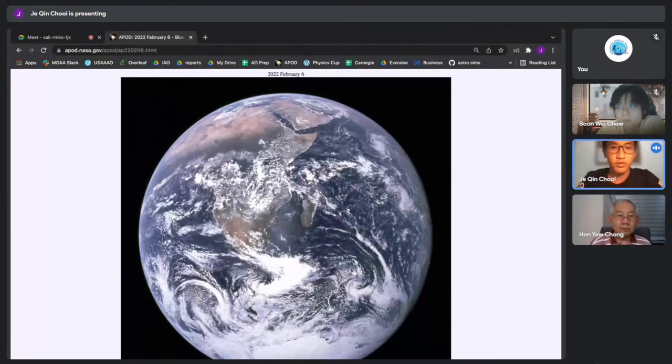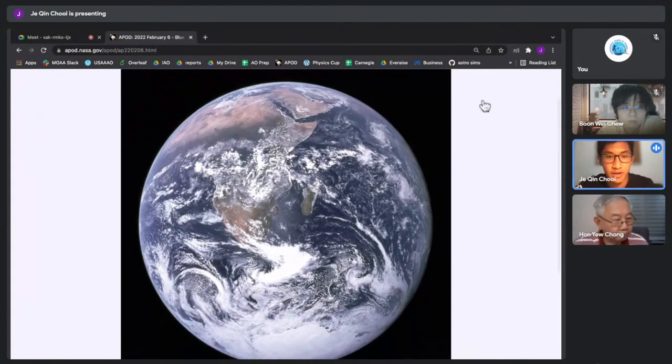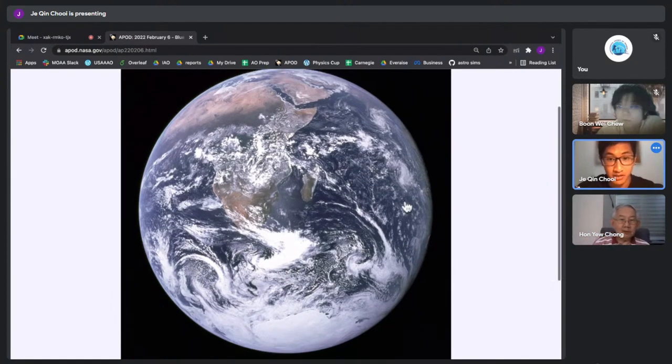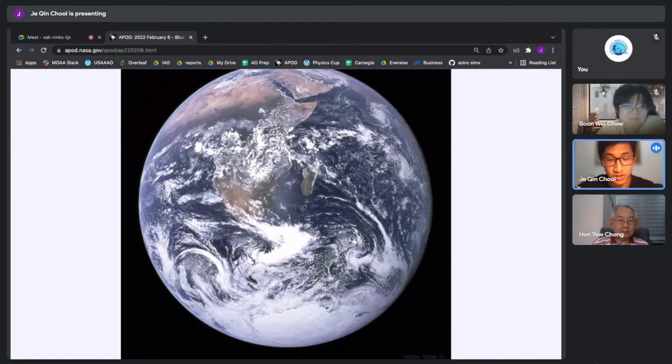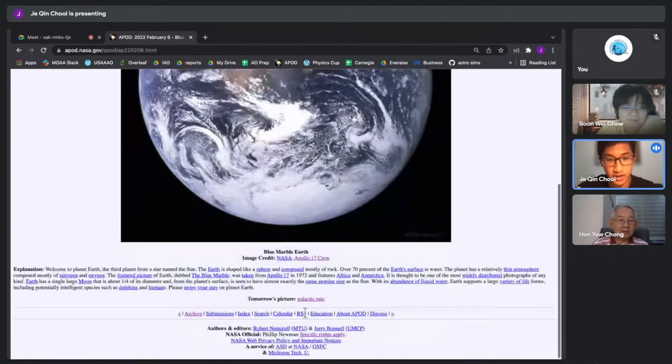All right, so the first part I'm going to present is this picture here, the 6th of February. This is a very interesting planet, the planet that most people are very familiar with. This is Earth, the most beautiful planet out there, and it was taken by the Apollo 17 crew, NASA.